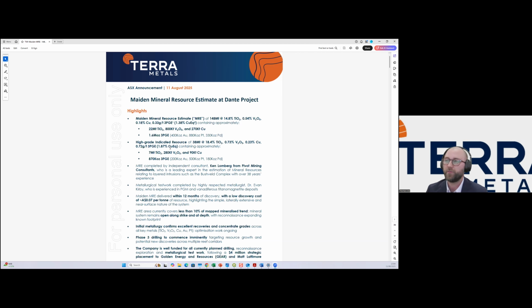Within that resource, we've been able to define at this very early stage, which I think is very exceptional, and I'll talk about why in a moment, a high-grade indicated classification resource under the JORC 2012 code of 38 million tonnes of 18.4% TiO2, 0.73% V2O5, 0.23% copper, and 0.72 grams per tonne 3-PGE. And that equates to, on a copper equivalent basis, a 1.87% copper equivalent on a recoverable and payable basis across the different products that we have reported here based on the metallurgy.